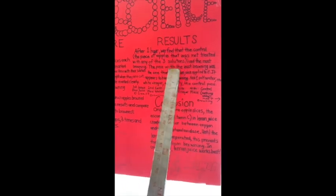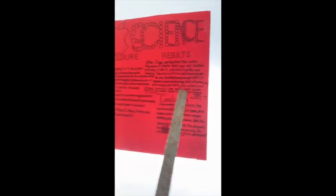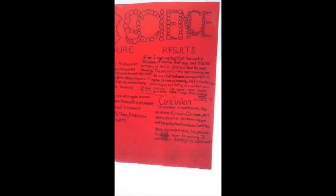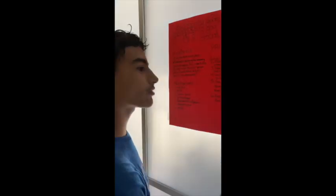The piece with the least browning was the one that had lemon juice on it. It appears to have no browning. Next was the salt water, then the white vinegar, then the control piece with the most browning. So first place, lemon juice, had the least browning. Second is salt water. Then third, white vinegar. Then fourth place, control, which has nothing on it.